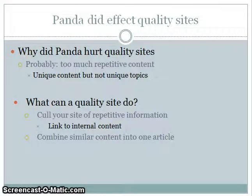Now, Panda did affect some quality sites, and no one knows exactly why, but the most likely reason is there was too much repetitive content. If your site has been online for a while, you've probably addressed the same topics a few times, and even though you didn't duplicate yourself, you did repeat yourself, and that may be why your site was hurt in the Panda update. So again, you can have unique content, but you need unique topics.